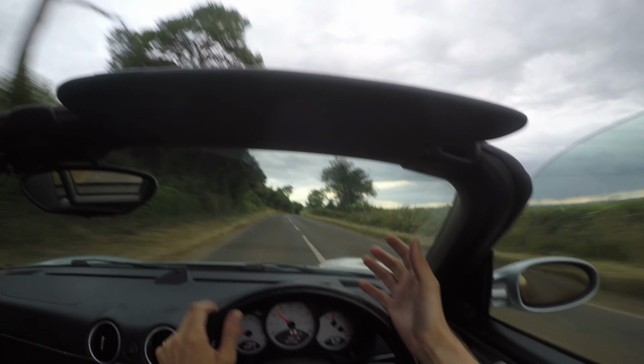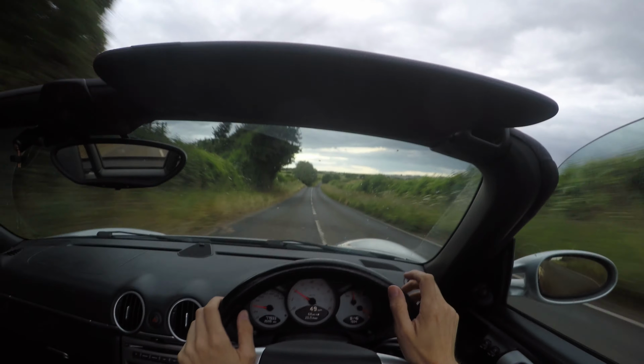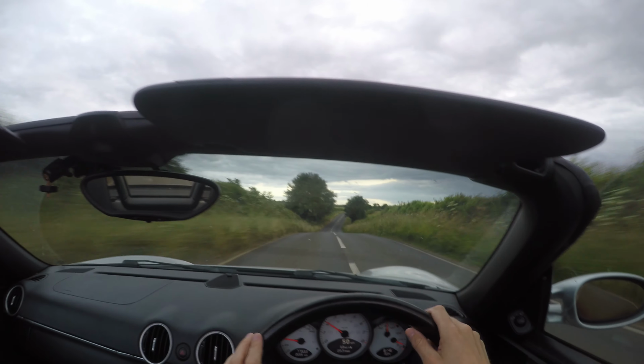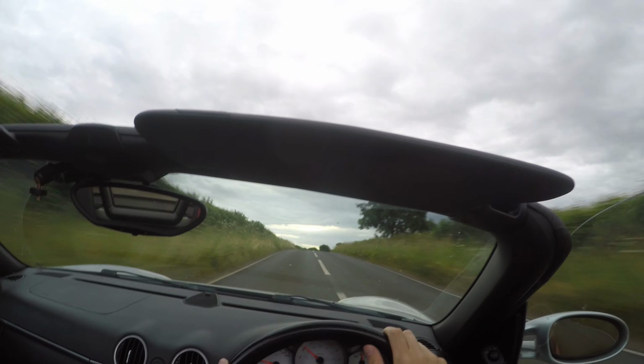You can get the new generation Boxster. I say goodbye to the 6-cylinder, but there's something to be said for getting in a car that has all the creature comforts, and then it would be my daily car, I think, if I had something more modern like that. At the moment I've got 2 cars, so I don't drive this all the time.